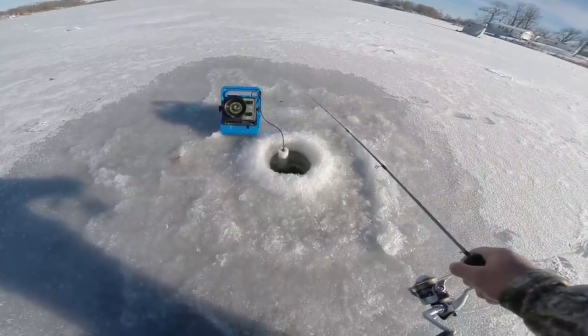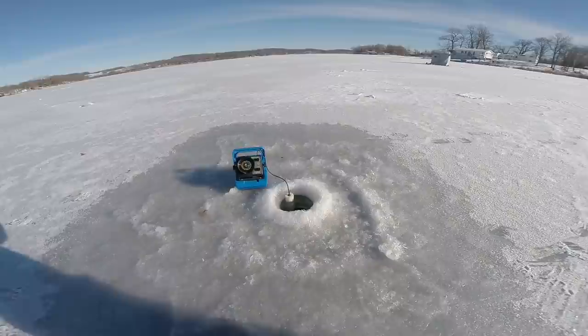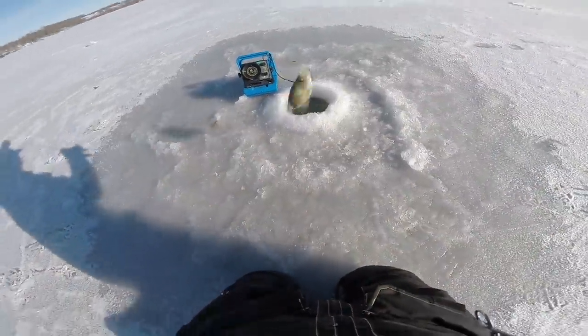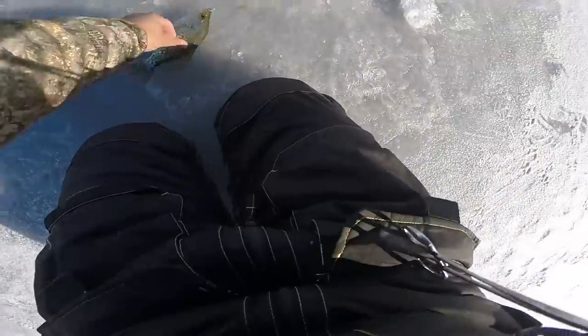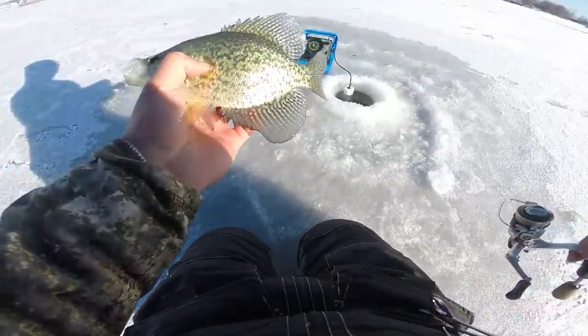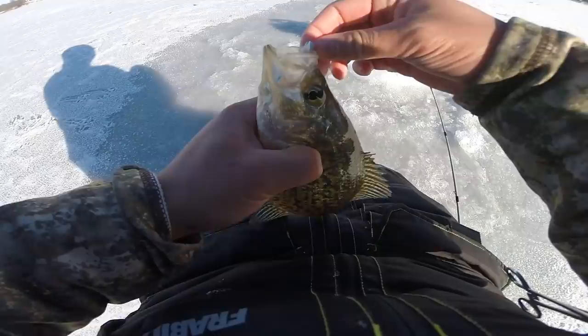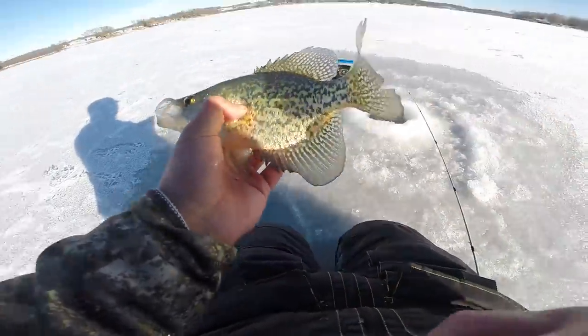Oh, there's a tap. There he is. What we got here? Ooh, crappie. There we go, boys. Yeah, he's going to eat. He's going to have to eat because I can't seem to catch any more fish, but dang, not a bad crappie right there. So we're going to have bluegill and crappie to eat so far. Gonna see if I can catch a few more for you guys.